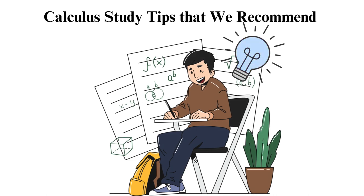Calculus study tips that we recommend: build a strong foundation. If you need to pass calculus, ensure you have a solid understanding of prerequisite topics like algebra, trigonometry, and precalculus. If you require help studying precalculus, then consider precalculus homework help. Understand math concepts, focus on grasping calculus concepts instead of memorizing formulas. Grasp the meanings of theorems and principles in this course and apply them accordingly.